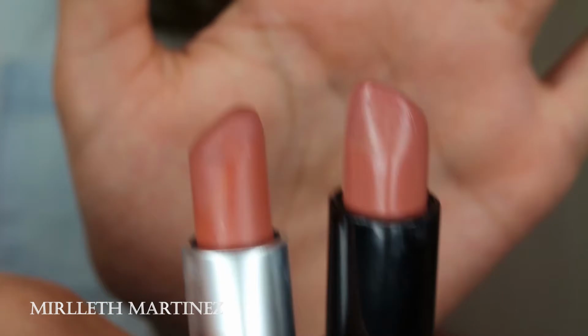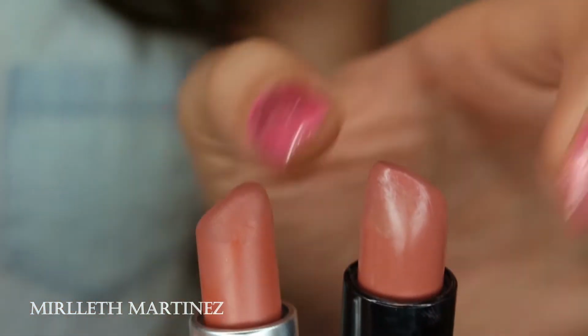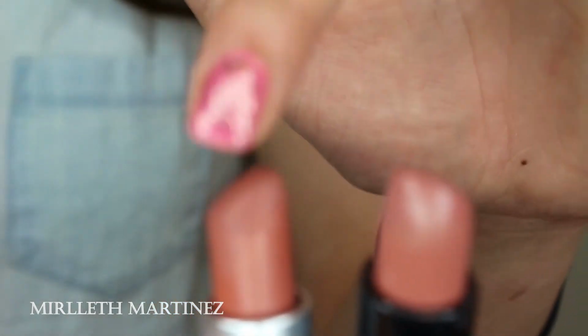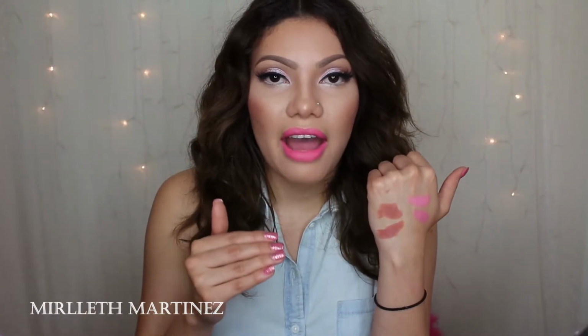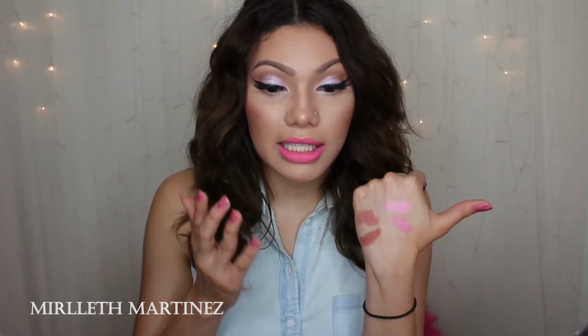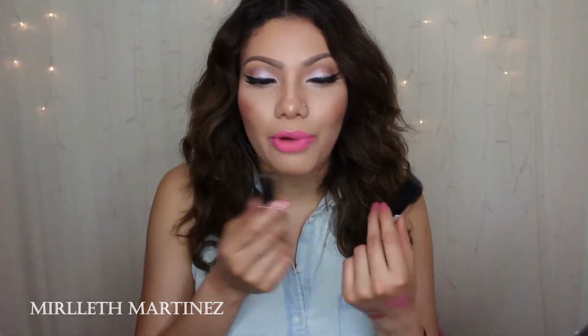The only difference is that the Kate Moss is picking up a little bit of that shimmer, but it's really not that shimmery, it's just the lighting. And this one is extremely matte. It's just a little bit more matte than that. This is the closest I have ever tried something. Wow, honestly, it's shocking, because this is 22 Canadian dollars, and this I actually got on sale too, which was $6.99, so it's a huge price difference.